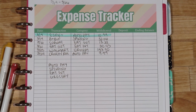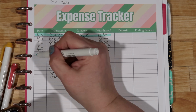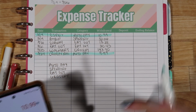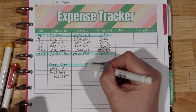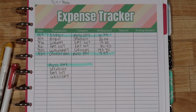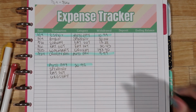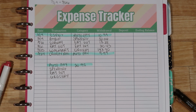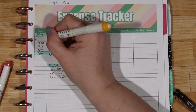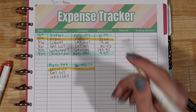So for ESPN Plus, it's $10.99 plus $9.99 for a total of $20.98. Very good this week. All right, for spending, I will use this yellow. And we just had the one transaction at $32.06.